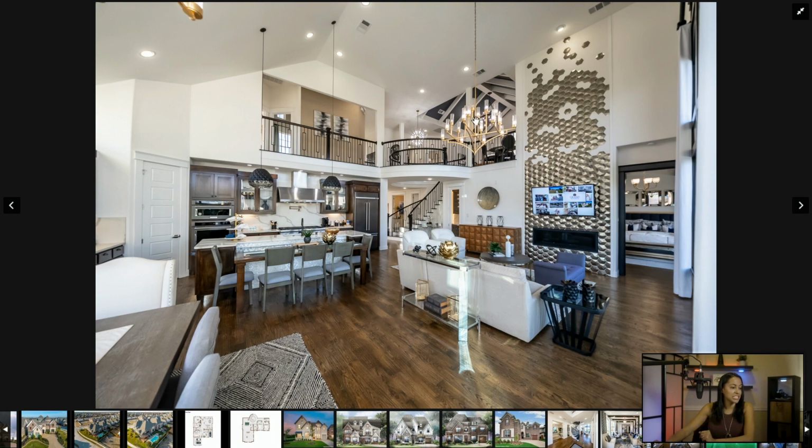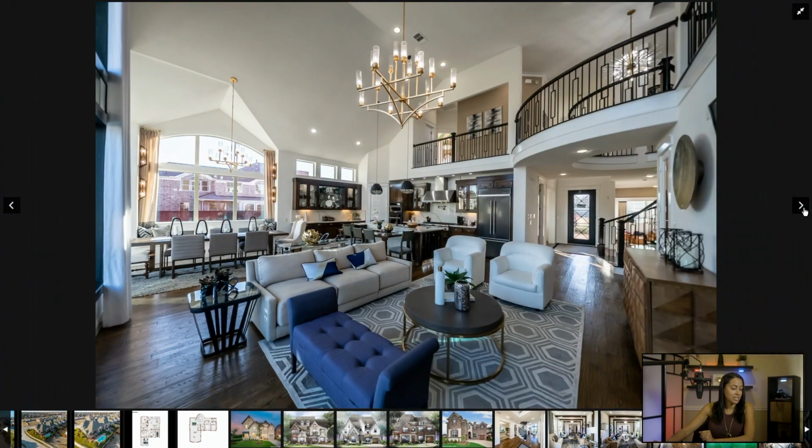Up here, the chandelier is a golden chandelier. It's very nice. You can see the opening to the upstairs and the beams upstairs. This floor plan is just incredible. And we'll just keep going through it.